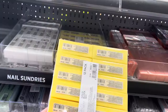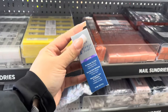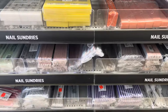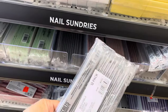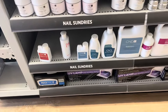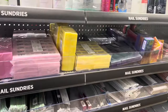I have never really gone in this store in depth to see all of their items, but I saw a few things in there that I would purchase, but the price is just not pricing for me. So the price is high. This pack of files was $6.99, so $7 for that pack of files. Everything in here was definitely on the higher end, of course.